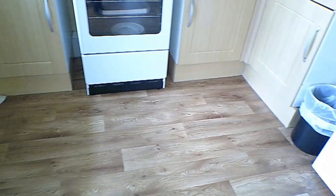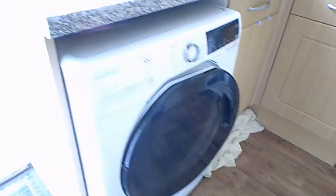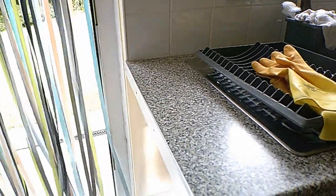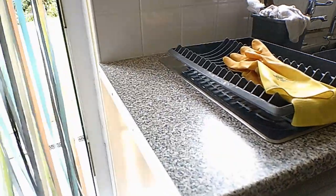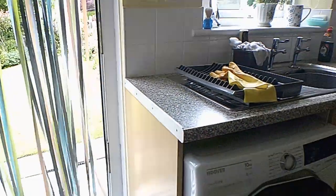The floor's a lino type, a thick lino type that looks like wood, and when it's finished it'll look nice, but you can see there's bits knocked out of that side panel, and also the linoleum's ripped because when the washer was put in, what we didn't know is the floor was uneven and it dances and it rips the linoleum. That's what we would see if we were standing at the back door, a nice view of the garden and beyond. On a lovely day, it's beautiful.